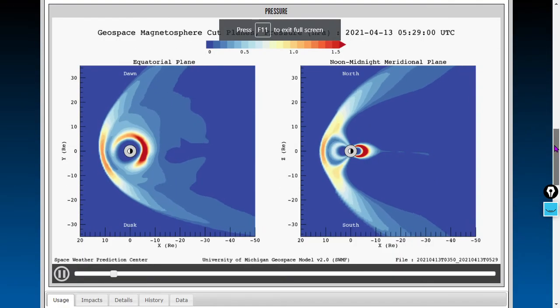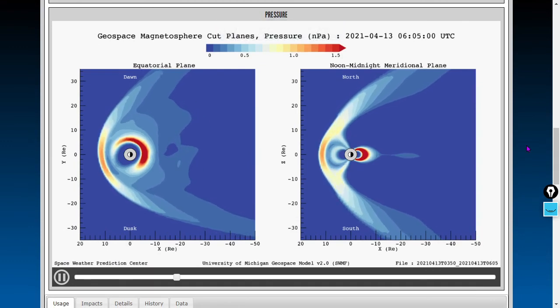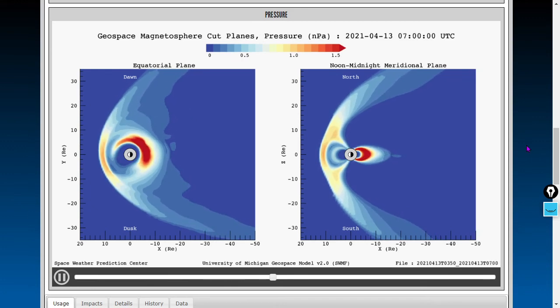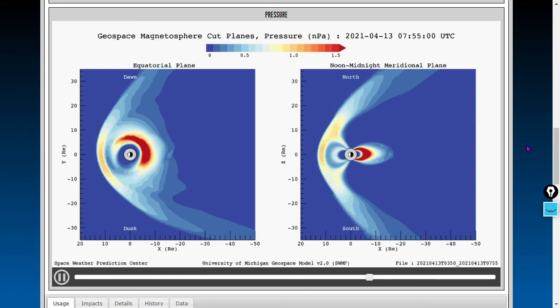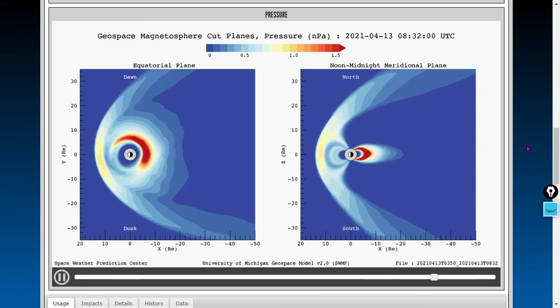Fantastic. Now, geospace magnetosphere movies. It's 4 hours of data. In terms of nanopascals, we're looking at magnetohydrodynamic pressure. And we see a fairly steady pressure here as we approach northern hemisphere summer and southern hemisphere winter.